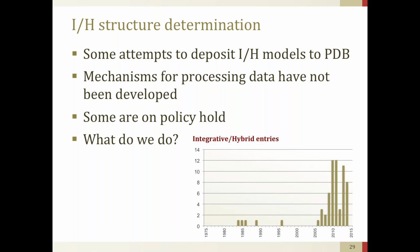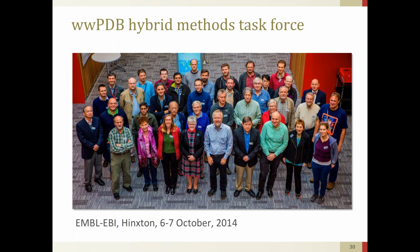So there were some attempts to deposit the structures into the PDB, and at the beginning, trying to be accommodating, we took them, but we realized we had no idea what to do with these structures, and we didn't really have mechanisms for processing these data, and certainly we had no way of validating these data. So we didn't want to lose the data for anybody, so we put them somewhere, so when we finally figured out what to do, they wouldn't be lost. And as the PDB has always done, we decided we have to reach out to the community again and find out what they want.